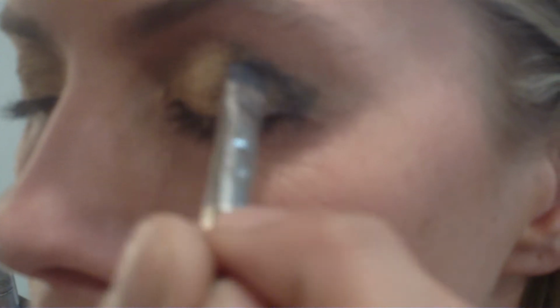Now we're just taking that darker and lightly pressing it deeper in the crease, and then adding a little bit more depth. See, it looks a little messy right now. That's all right. It's all about the blending. We want to lift the eye again, lift the Q-tip, and gently blend it inward. A lot of this pigment is going to come off on the Q-tip, so it's good.